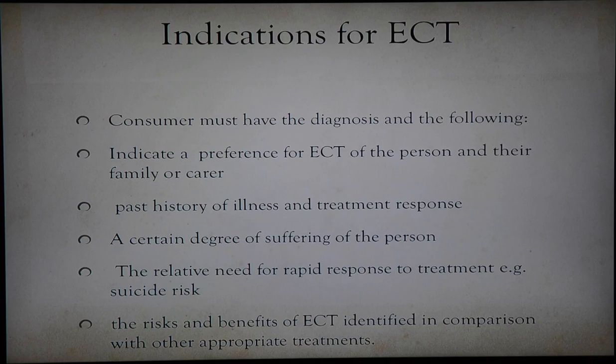Indications of ECT. Consumers must have the diagnosis of the following. A preference for ECT indicated by the person and their family or carers. We live in patient-centered care, so if a patient feels that ECT probably works best for them and they're not receiving any outcomes from the treatment they're receiving, they can suggest to have ECT done.